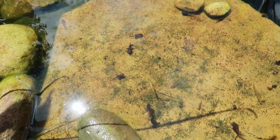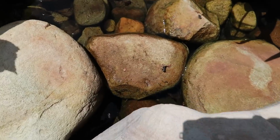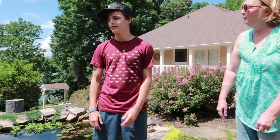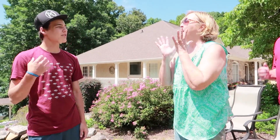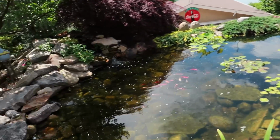Yeah, and some of them don't make it and they dry up on the rocks, see? Oh, really? That one's alive. It's becoming a baby toad. There he goes. Do you ever get to see the eggs that are in a string? Oh yeah. Isn't it fun? They lay up to 30,000 eggs. Love it. It's an ecosystem. This is an ecosystem pond.